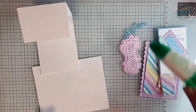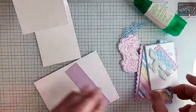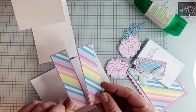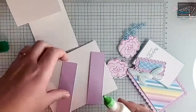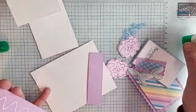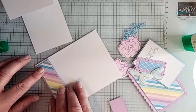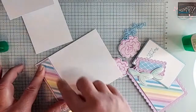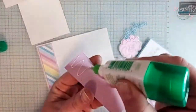So I am actually going to pull my Tombow glue. So what I want to do first is take my 2 strips that we layered together, the Fresh Freesia and the Designer Series paper, and then we will glue those into each side of the, remember this is the back of our card base. This one was 4 1/4 by 5 1/2. And we're going to just put this in here. We want an even border on the side and the top and bottom. Okay, we'll do the same over here.